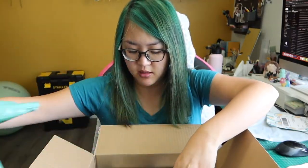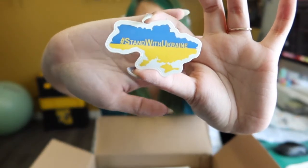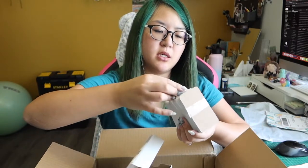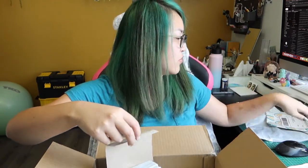And this is, I just reordered the business card because I'm almost running out of it. I ordered from Vista Print. Oh, Support Ukraine stickers come with it. And this time I ordered 1,000 of my business card. It's actually the same design that I have, because I just changed the design a few months ago. I think it was in March that I first ordered, and then this is a new one.